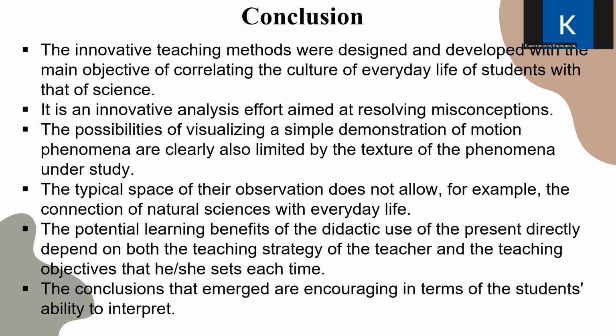The conclusions that emerge are encouraging in terms of the student's ability to interpret with the help of the visualizations of the microcosm contained with the innovative strategies, teaching methods, the role of chemical processes in the reaction and evolution of the phenomenon, and even to understand the role of certain reactions.